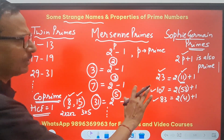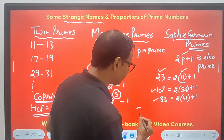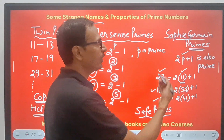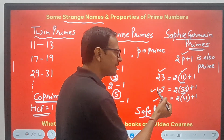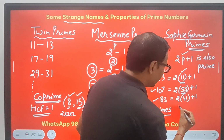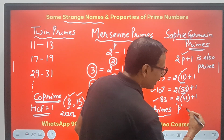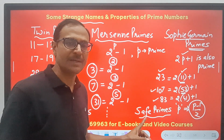Likewise, very related to this concept is the concept of safe primes. Now, how do you actually define these safe primes? It is how you define Sophie-Germain primes. So this is the prime number, right? And here we have the Sophie-Germain prime. The other side will be a safe prime. So if you want to define it, it will be a prime number p, such that p minus 1 upon 2 is also a prime number. Then we will call p a safe prime.